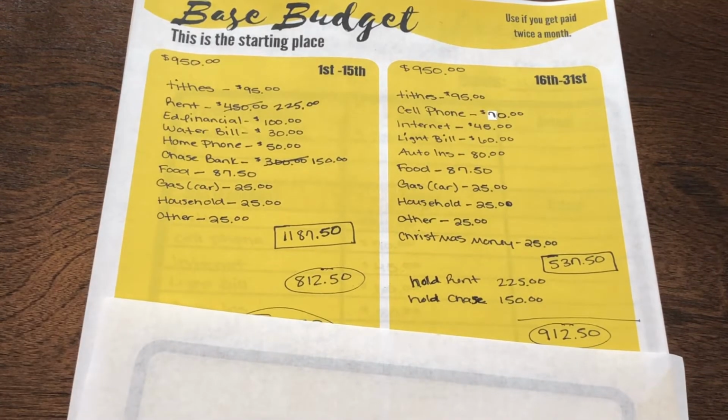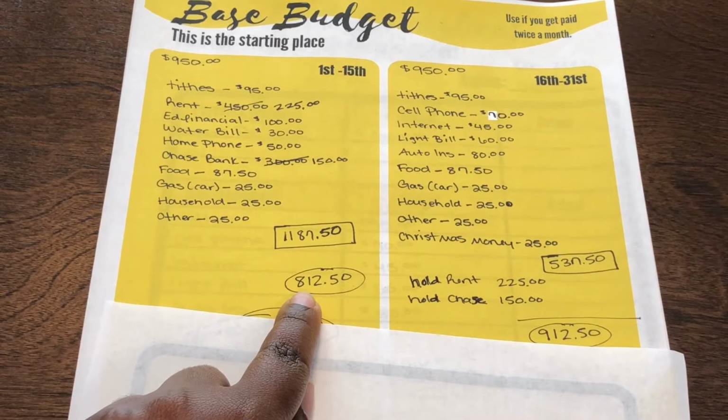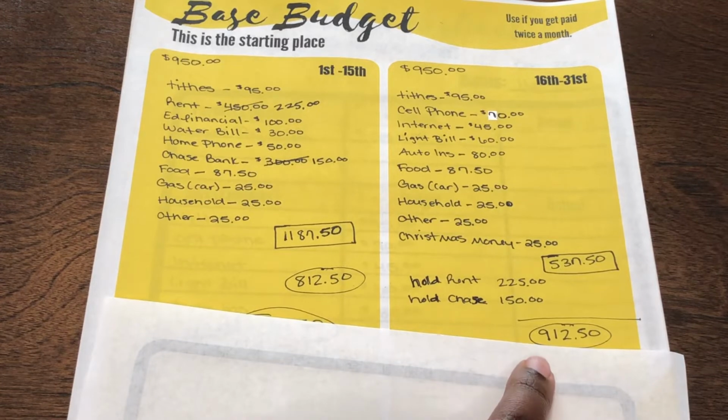Now, when we do that, our expenses are a little bit more manageable because now she has $812.50 in expenses on the 1st, and she has $912.50 worth of expenses on the 16th.